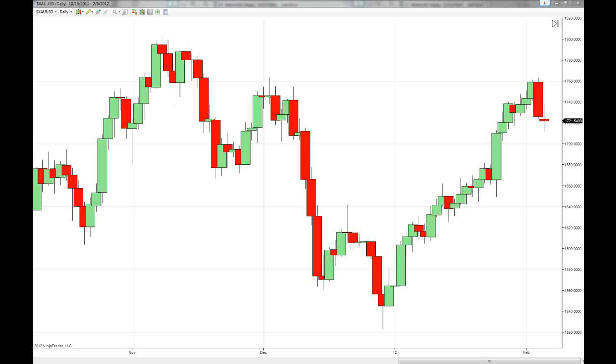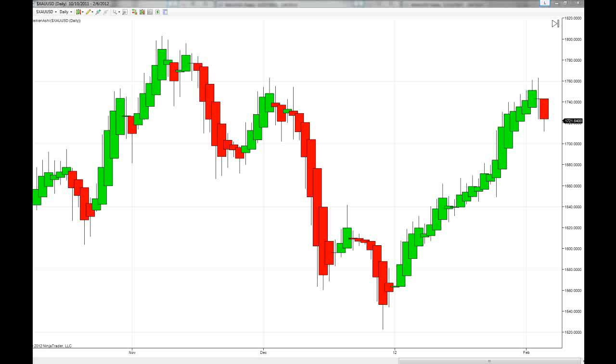Second thing we want to do is look at this chart in terms of how it looks in Heikin Ashi format. And traders, I think you're going to find this very interesting, because you see when I convert this chart how different a standard candlestick chart is to a Heikin Ashi, especially in markets like this.